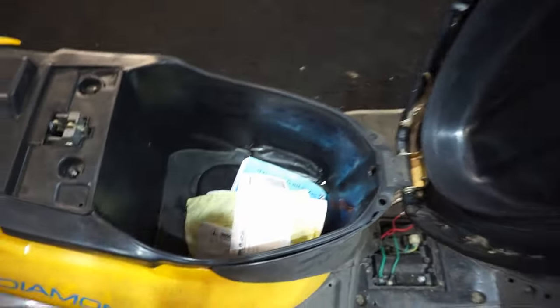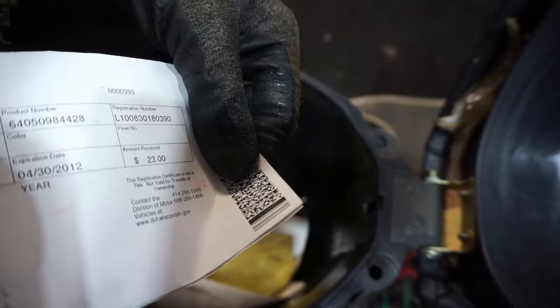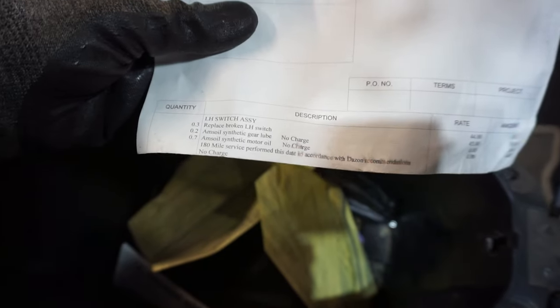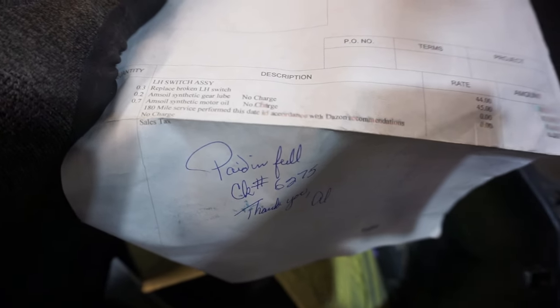Here's the seat. Alright, here's some paperwork. Manual. User manual. It was last registered in, doesn't say the date. Paid in full, 60 bucks. Let's see what he bought. Replaced broken light switch. AMS oil synthetic gear lube. AMS oil synthetic motor oil. 180 mile service performed this date in accordance with Dazen recommendations. So he paid 80 bucks.